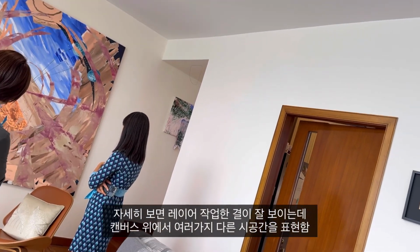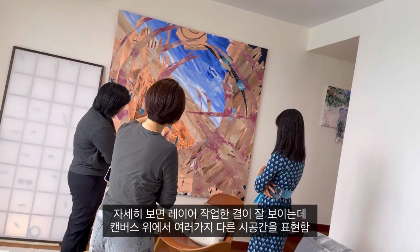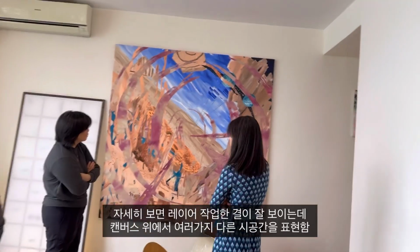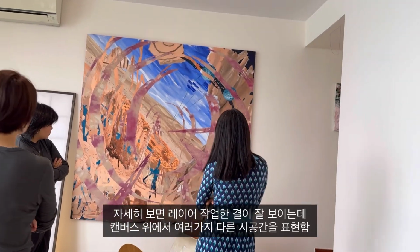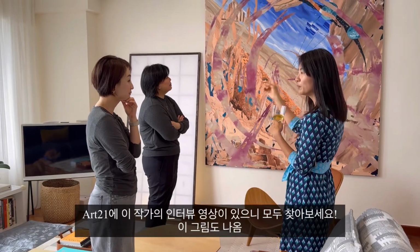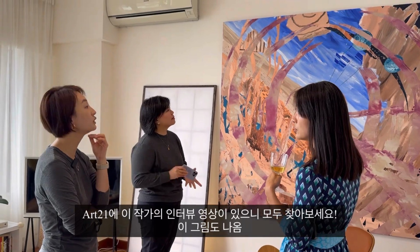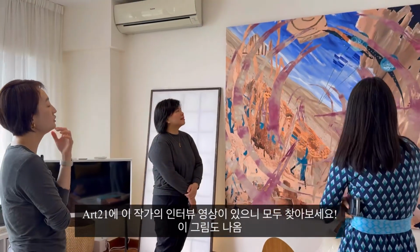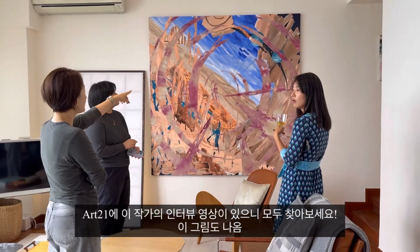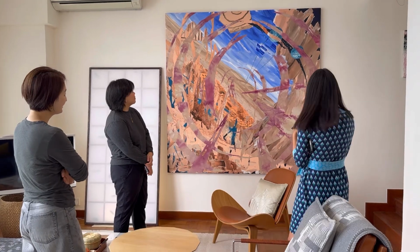But I really wanted to talk about the travel between different times and space. Yeah. The technique you use kind of gives you those literal layers. He just did the Art21. Art21, yeah. So you can find his interview on Art21. It's a really good one. And this piece is actually in it. So if you want more information, there's. Yeah. Very interesting.